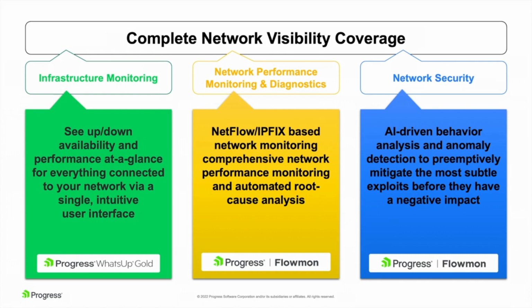And if you require deeper-level visibility into the network traffic, that would be the Flowmon solution, where we can see who is talking to whom, for how long, using which protocol, and drill down and troubleshoot network-related issues on a deeper level. And because we have that eyes into the network, as I like to say, we can also monitor for network threats hidden in the network traffic using machine learning and artificial intelligence. That would be the network security piece. So that would be a short introduction. Larry, why don't you tell us a little bit about the WhatsUp Gold solution?